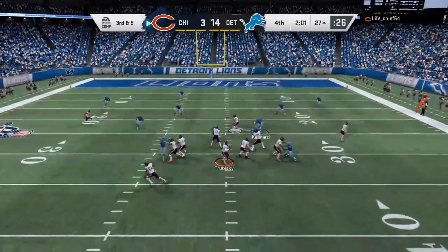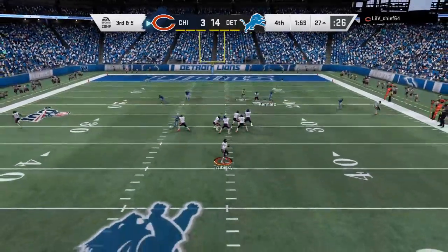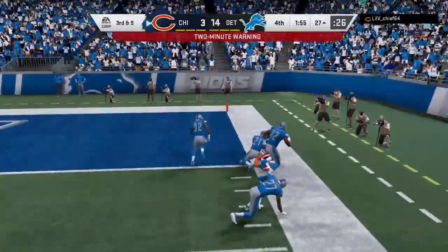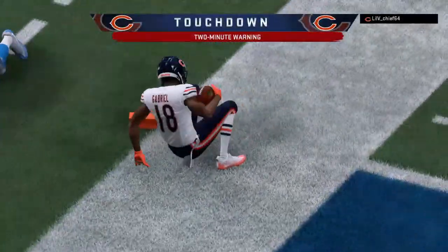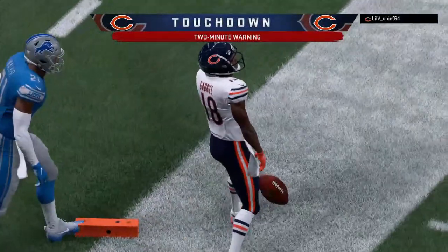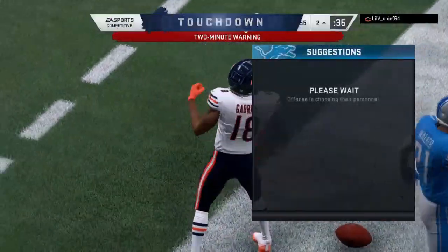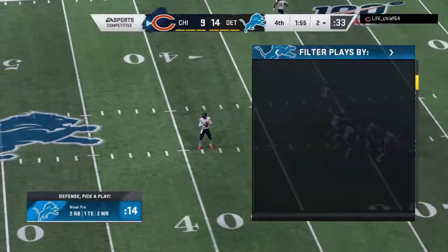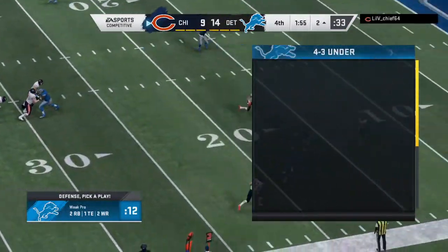This is 3rd and 9. Now Trubisky to throw. Finding Gabriel, complete. And he is in. Touchdown, Chicago. Taylor Gabriel, 27 yards, as his guys are back within a single score.